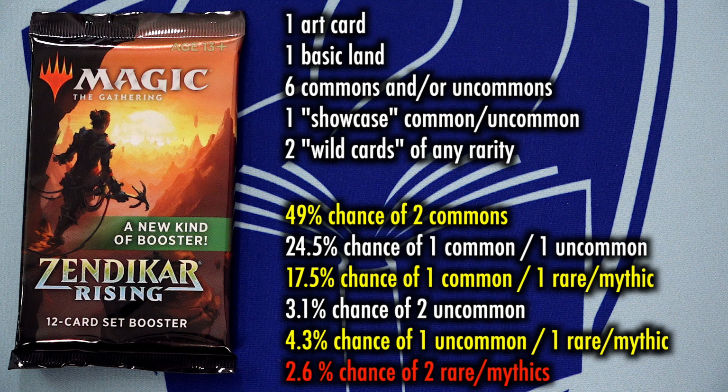And when it is a rare or mythic rare, it may be a showcase version of that rare or mythic rare if the set has showcase versions of that rare or mythic rare. Got it? Good, because it's about to get a lot more complicated.